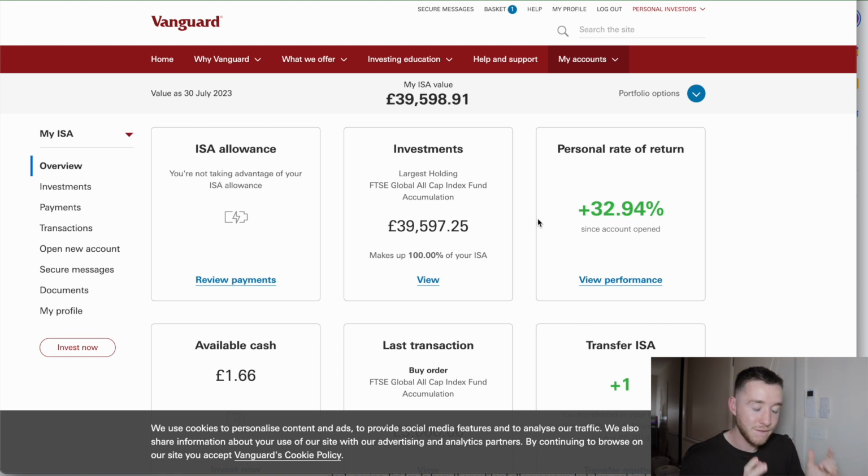My returns are 32.94%. So people get confused with the way Vanguard work out returns. They don't work them out on a straight line of just what you have, and then a return. They do something called an IRR, an internal rate of return. Essentially, all that means is it works out when you bought and then calculates your rate of return, based on your actual buying prices, rather than just saying you've invested 10 grand, you now have 20 grand.